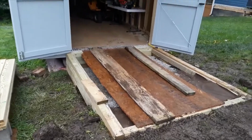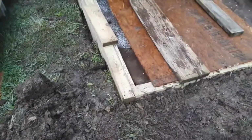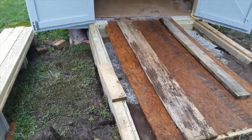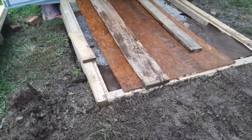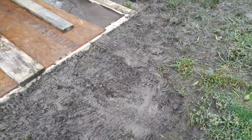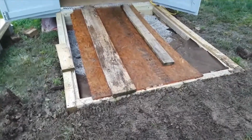And we are in the process of putting some gravel down. We put landscape cloth down, and we are putting some gravel in there, basically to hold the landscape cloth down. And it's a muddy, muddy mess. It's been raining here. We've been trying to work in between the rain. And anyway, this is our temporary ramp.